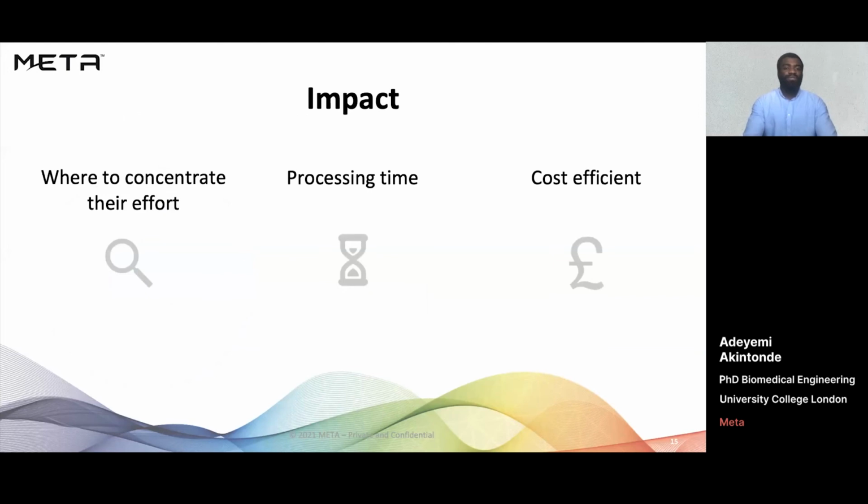So what does all of this mean for metamaterial? Well, the first thing is we're able to give them the information of where to concentrate their efforts. So for instance, we know this is the range of measurements that needs to be taken, because these are the only areas that actually contribute to the glucose prediction. That's one. As a result of this as well, this improves their processing time. We can reduce the processing time of acquiring the data by more than a half. And it's also cost efficient because you don't have to spend a lot of money on buying sensors for wavelength ranges that are not useful.